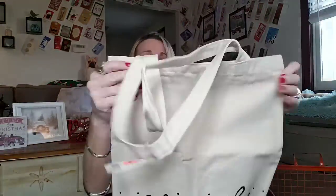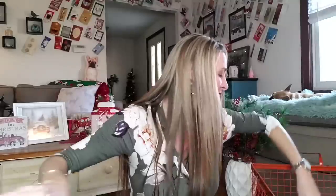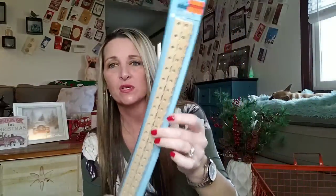I'll definitely be using that. This is a little tote bag. I got this for 39 cents, and it's a good size bag, too. Here's some wood border stuff. This was over by the dollhouse. This was 59 cents.